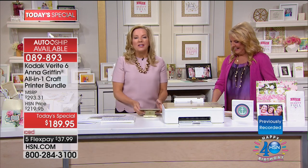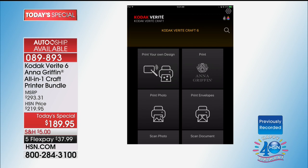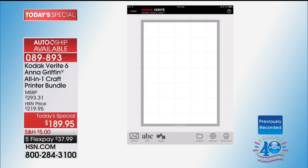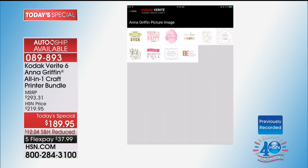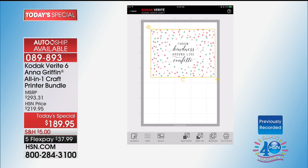Okay. All right. So let me show you one more thing about this before I go on to more projects. Let's go back. So print your own design. That's the design part of the app. And this is so much fun because when you go to create new, and you pick whatever size paper or material size, and I'm just going to say okay. When you select the picture, look, Anna Griffin images, and here are all the images that you see on set. And if you want to do this one, that behind me, look, us too. We want this one. That one's good too. So all of a sudden, that one's great.